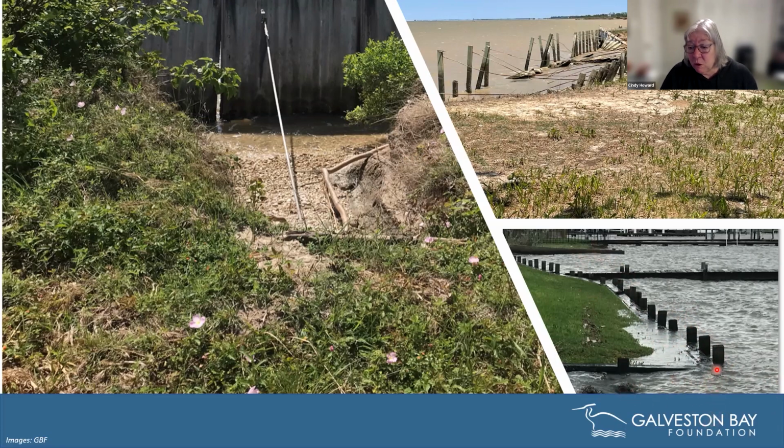And then that water eventually, if it's on the edge of the bulkhead, will go in behind the bulkhead, and then it'll start eroding from the sides. So without constant maintenance on these, they are going to fail eventually.